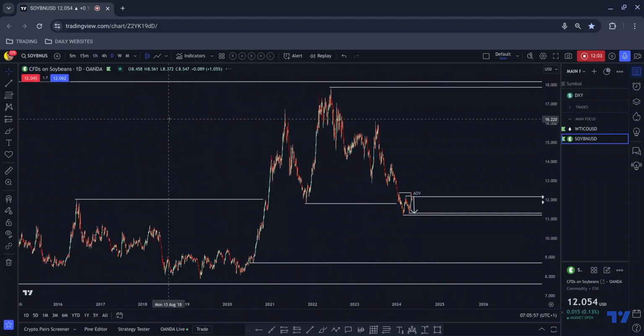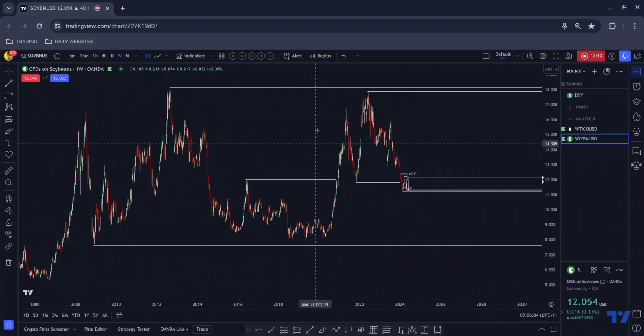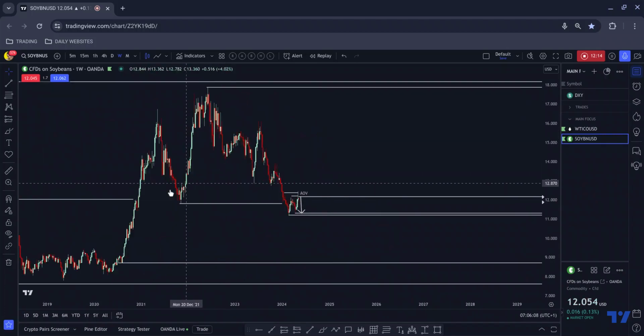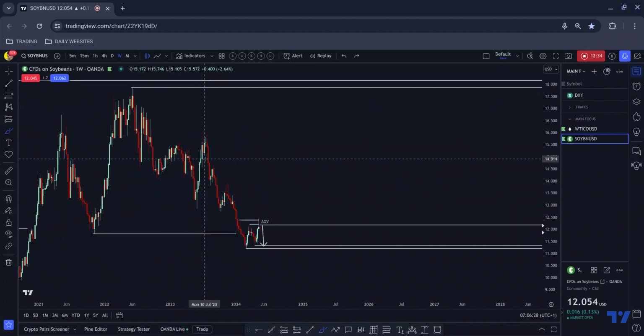Okay, so if we zoom right out, we do have that near miss up there, although I'm not overly bothered about that because it's quite far away at the moment. But what we have here, this is where the structure starts to become quite nice. So from this point on, we have this structure here. We break above, scoop double top, sell off. Okay, with this correction here, we sell off, we break this low, and then we start to get some really nice structure forming.